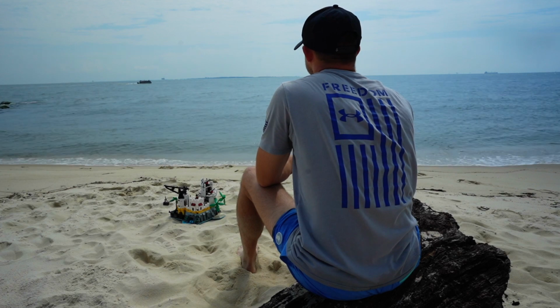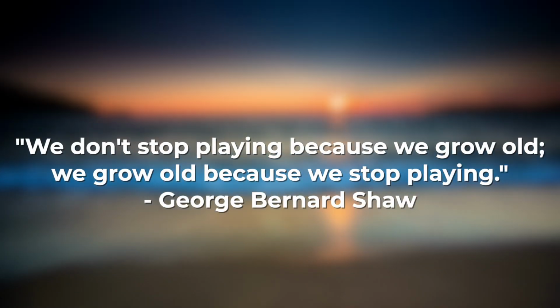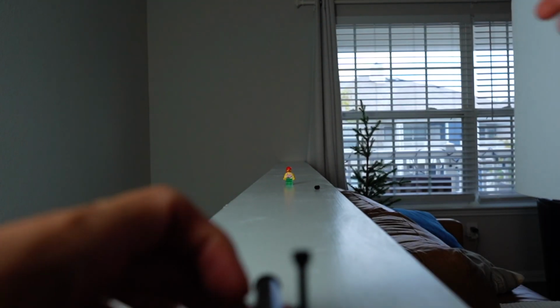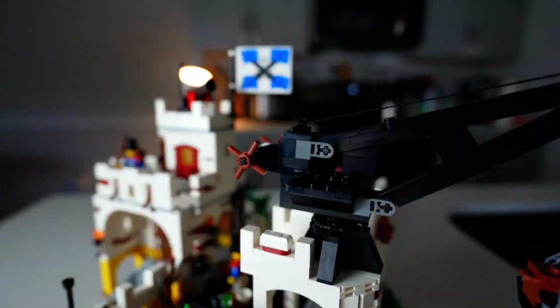As the wise George Bernard Shaw once said, we don't stop playing because we grow old. We grow old because we stop playing. And after playing with and testing out the new Lego Eldorado Fortress, I have to say that these 2,500 pieces of plastic definitely brought me back to my childhood again.